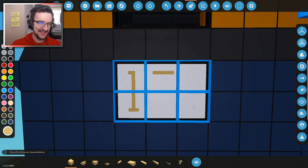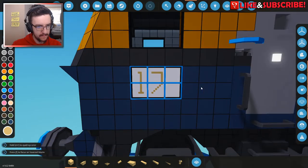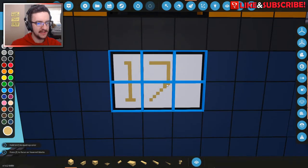Start from the bottom left and go up diagonally, and then the rest will have to be straight. No, that's too far. There you go. 175, 169, 69. Oh, you could have done 420. That would have been good. That looks awful. Wait, what if a 7 is just this? Oh, yeah.